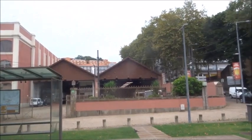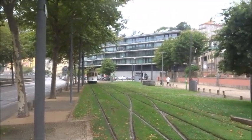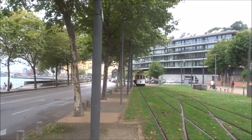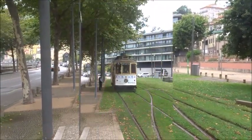We're going to visit the Tram Museum, but they've just added an extra Tram 1 into service, which means this is probably our best chance of getting on a tram and actually getting a seat. So what we might do is ride this, do a round trip on the line, then come back here and then do the museum.